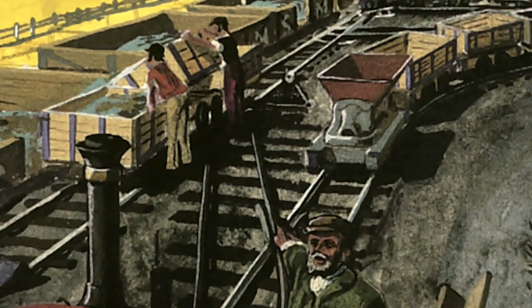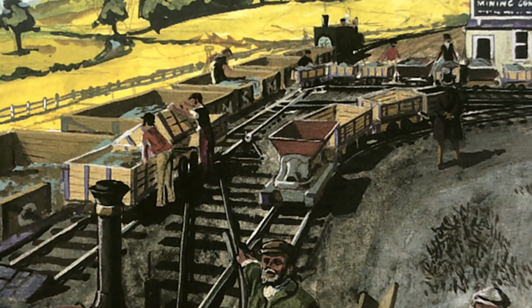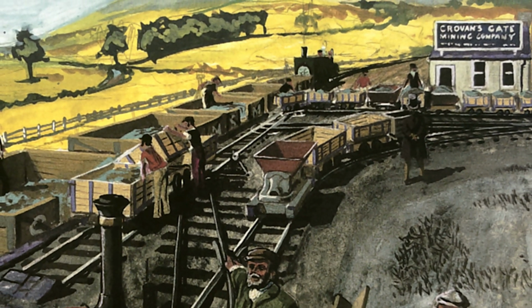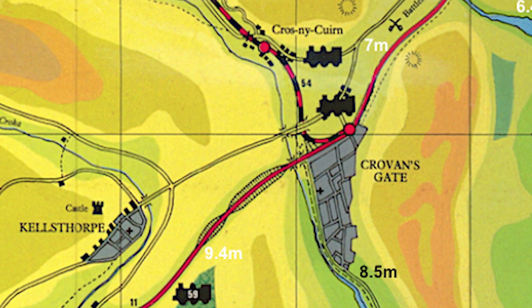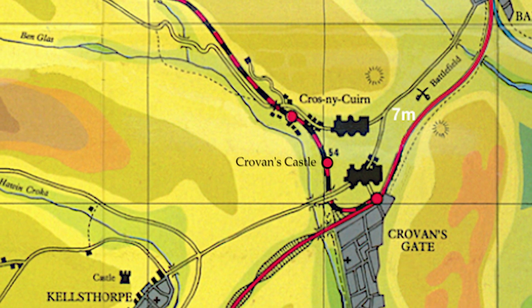So back to the layout, and first things first, it now has a name. I wanted it to be set around Crovan's Gate, where the Skarloey and Northwestern Railways meet in the books, but further into the hills, as if the standard gauge line had ventured as far as it could get. And I've decided on the name Crovan's Castle. So the right hand side helix, that part of the layout, will be eventually hidden under a castle ruin.